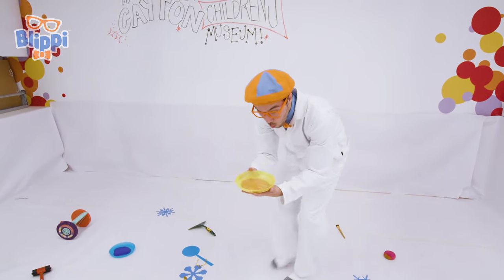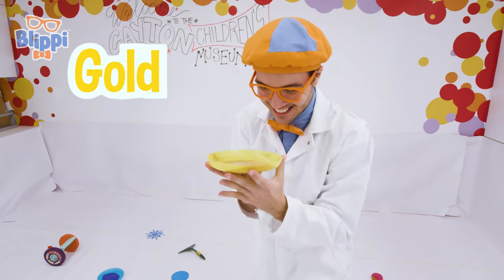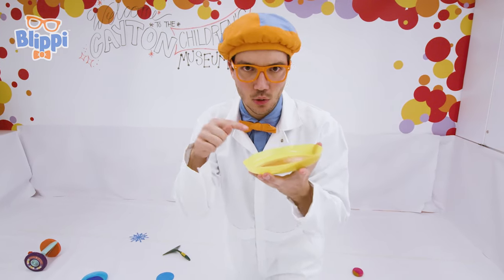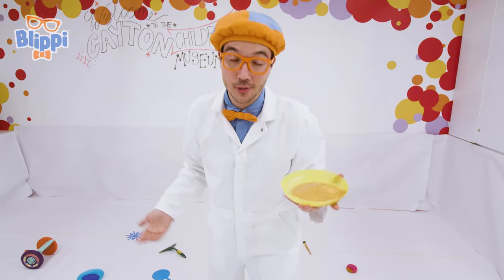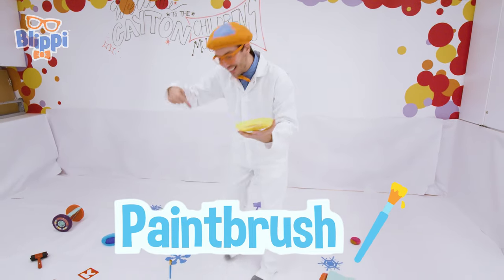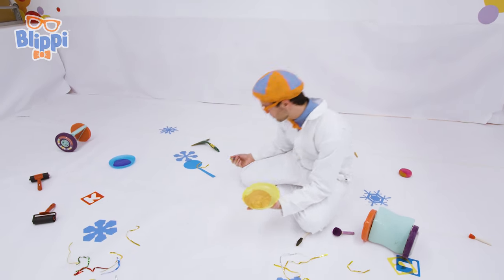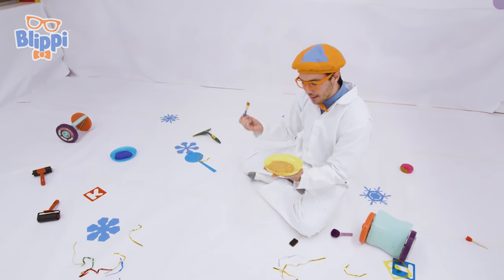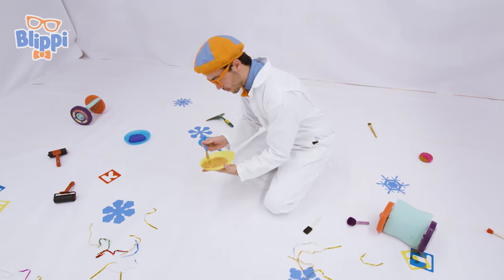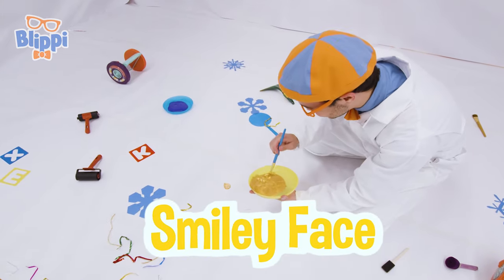We have, whoa, this paint is gold and it's really shiny. Maybe we can think of something really beautiful to paint with this gold paint. But first, we need something to use as a paintbrush. Oh, hey, look. I have a brush and some paint. And now we just need to think about what should we paint? Well, you can start with something really easy. Maybe make a gold smiley face.